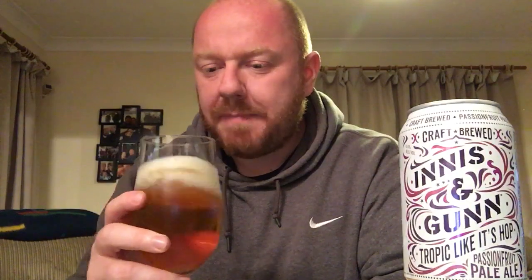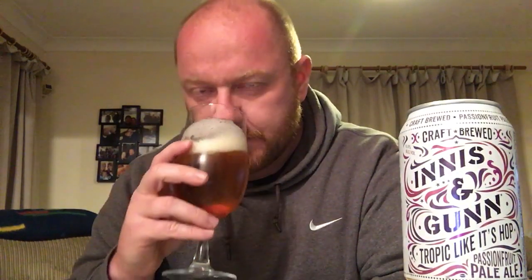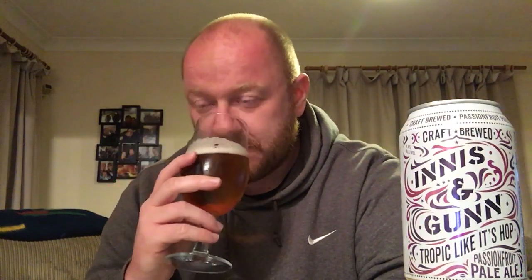Yeah, subtle passion fruit. It's not a big aroma, to be honest with you. I was expecting a little bit more from that. Seems like a lot of these New England IPAs and tropical IPAs that I've been drinking lately have huge aromas on them, massive great smells on them. For this beer to specifically sound out passion fruit and for it to then barely smell of it is odd. I've been drinking tropical IPAs the last few days that have had more passion fruit on the aroma than this has.